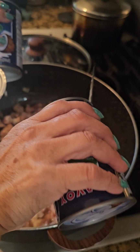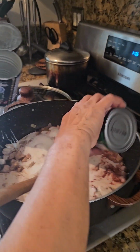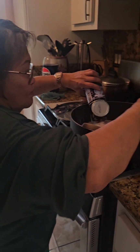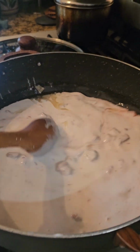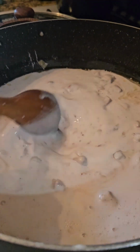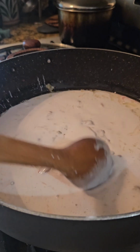One, two, three cans of coconut milk. Oh, I love coconut milk. Coconut milk lover. Once all of that are added, except for the bataw and the chili peppers, how long are you boiling it? Maybe simmer for maybe 20 minutes.